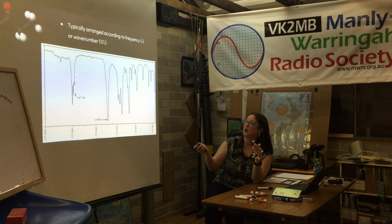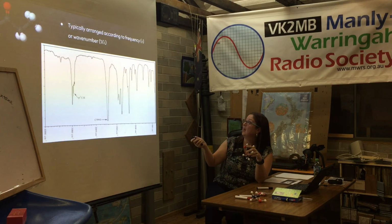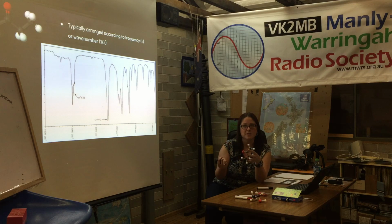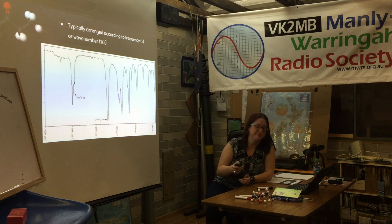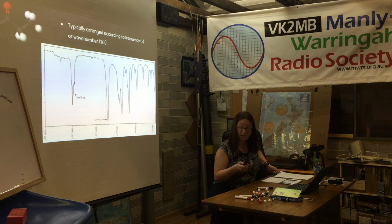This area is pretty common to most organic compounds. You get CH stretches, so these CH bonds are stretching in here, and we get some information there. Anything from here down is designated the fingerprint region, and it's specific for a specific molecule. We don't find general group information down there. But that's an example of what we do in chemistry when we're looking at spectroscopy.